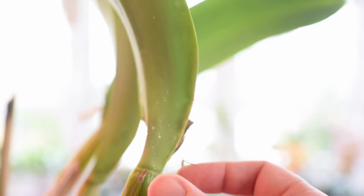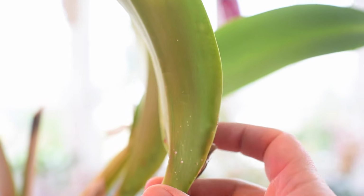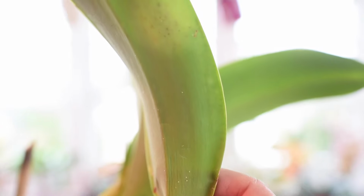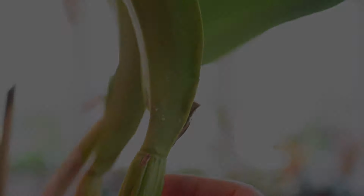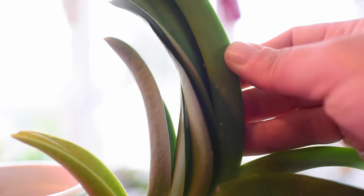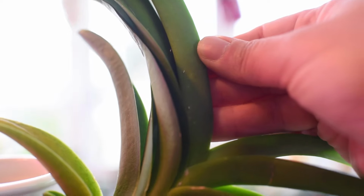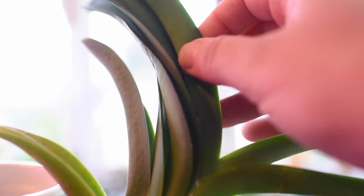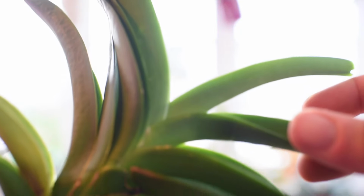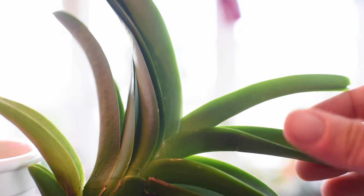This is the fungus on the Cattleya. No, it's not an insect. It's a white mold. This is also white mold on my Vanda. The Vandaceas, most of them have been affected by white mold. Pretty sad. So for these ones, I need to spray something different. So those are some examples of what's going on in my collection.